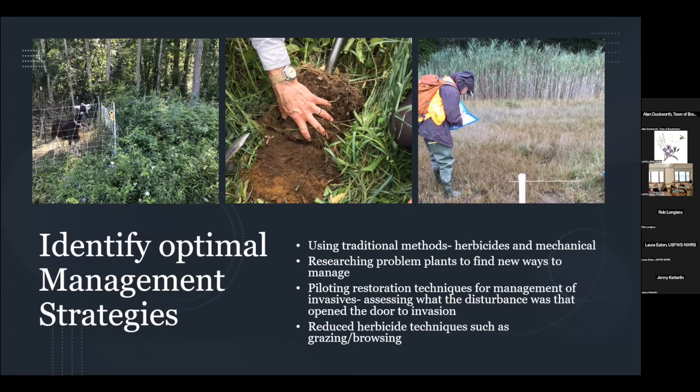We're also trying to take kind of a restoration view of some of these problems, thinking about assessing what the disturbance was that opened the door to invasion. We're looking at, say, old agricultural fields. We're finding soils are very compacted, where the roots of the plants are only within the top 6 inches of the soil. If you wanted grasses on that site, their roots are 2 feet deep.